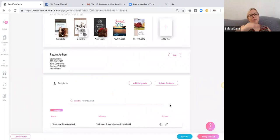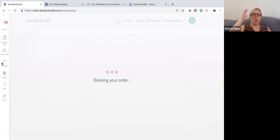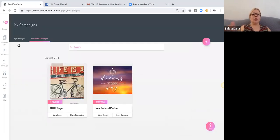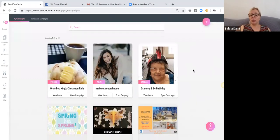So you can send the unlimited heartfelt individual cards, but if you're going to create a campaign for one person, or, you know, for a group, and every time you use that campaign. So let's say I just have these sellers I just sold a house to. I create my own campaign for what's going to go out to them over the next 2 years or whatever. And then it estimates the cost.